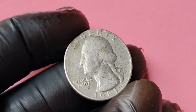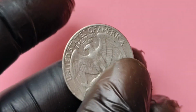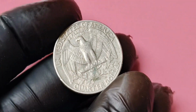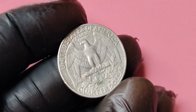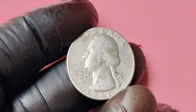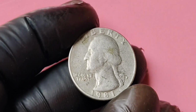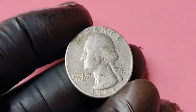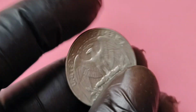Let's start with a bit of background. The Washington quarter has been a staple of U.S. coinage since 1932, commemorating the 200th anniversary of George Washington's birth. The 1981 Washington quarter was part of this ongoing series, and while it was a regular circulation coin, there's something about the mintmark on certain versions that makes this coin extremely valuable.